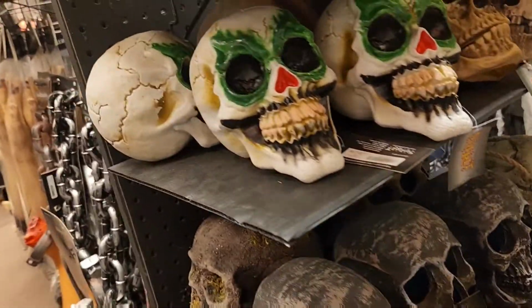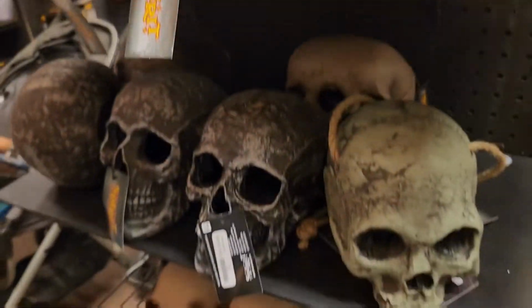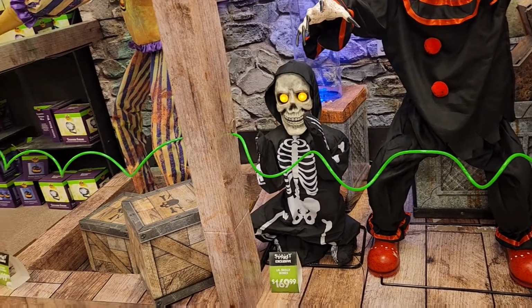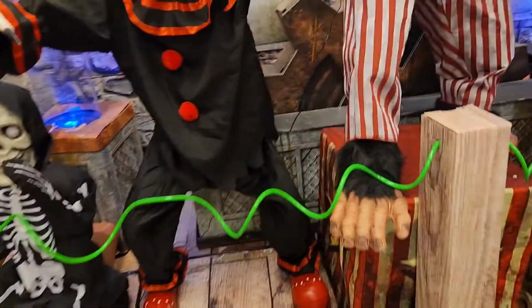They had a good selection of skulls, which I think I've mentioned. I am a collector of skulls. That one scared the baby. Oh. That one was kind of lame.